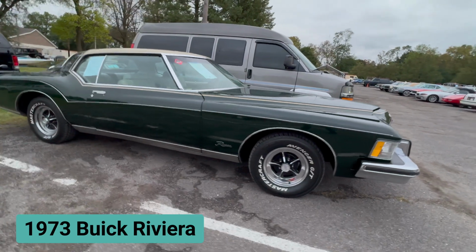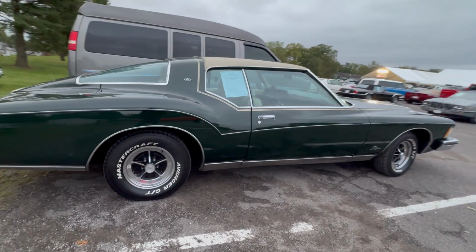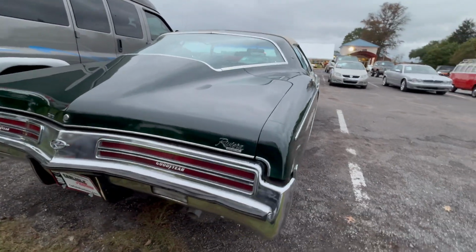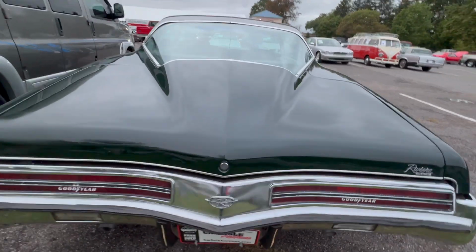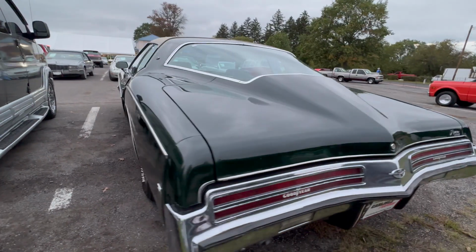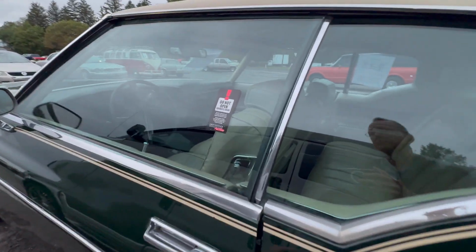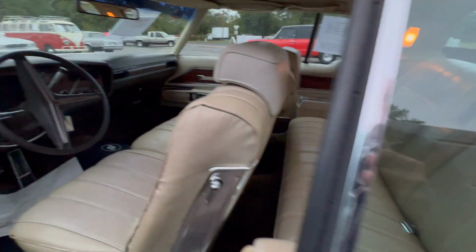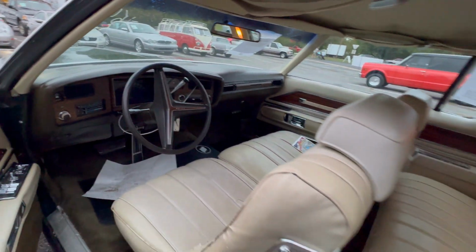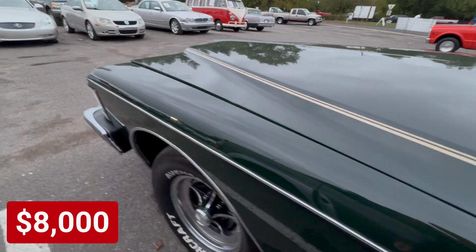I just love the styling of these Buick Rivieras. This one is a '73 wearing midnight green with the tan vinyl top and pinstripes. Under the hood is a 455 backed by an automatic transmission. The car has cruise control with power windows and seats. Even the side molding on this car looks stylish. It has a tan leather interior with the shifter on the column. This car sold for $8,000 and may be the best bargain in this video.